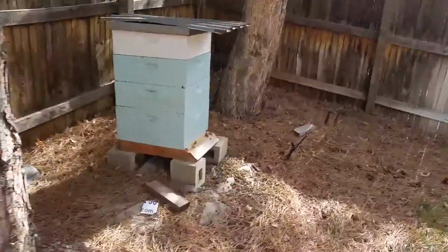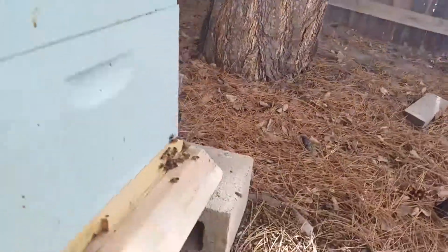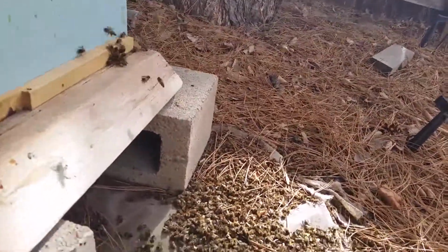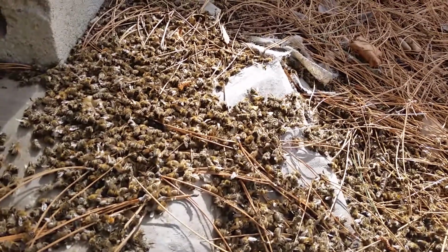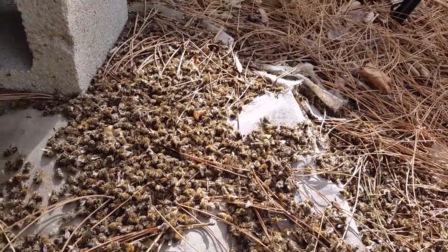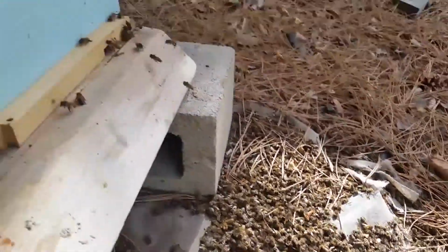And then this one is my main really good hive. But they had a lot of die-off. But here they are, bringing in pollen. Look at all those dead bees. They've been there for a couple weeks. We should probably clean them up, because that'll bring in wasps and such.